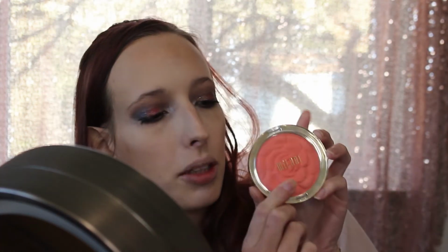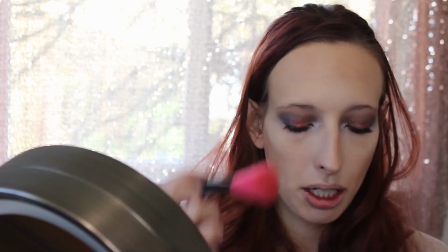I'm gonna go ahead, this is new to my collection, taking the Milani blush in the shade Coral Cove. I have the one in the shade Blossom Time Rose, and I seriously am in love with it. I'm gonna take a big pink brush here. I don't know the brand of this.